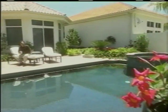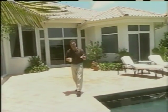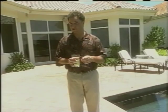Living here in hurricane country certainly has its compensations. But you have to be ready when the big one comes along. Now me, I've got plenty of bottled water and batteries on hand, but when it comes to protecting my home when the wind blows, I'm not going to have to lift a finger.